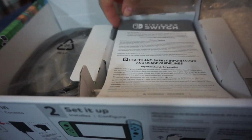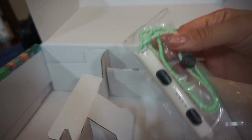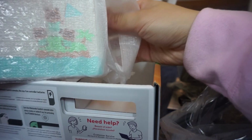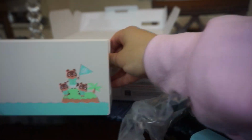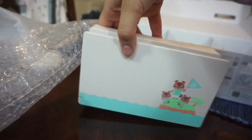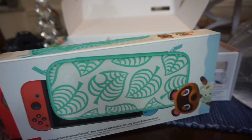Okay. So we have the paperwork, cool. We have this thing, I don't know what it's called. And then we have our wires, of course, the adapter, and then best part, we have the little strap thing, right? Cool. And then we have the best part, which is the dock. Oh my goodness. It's just beautiful. It is so pretty. I can't deal. This is amazing. There's the back. I love it. I'm so excited. Awesome. Alright, so now we're gonna open this guy so we can get the screen protector. I'm so excited. It even has, oh no, never mind, I thought that was a fish.